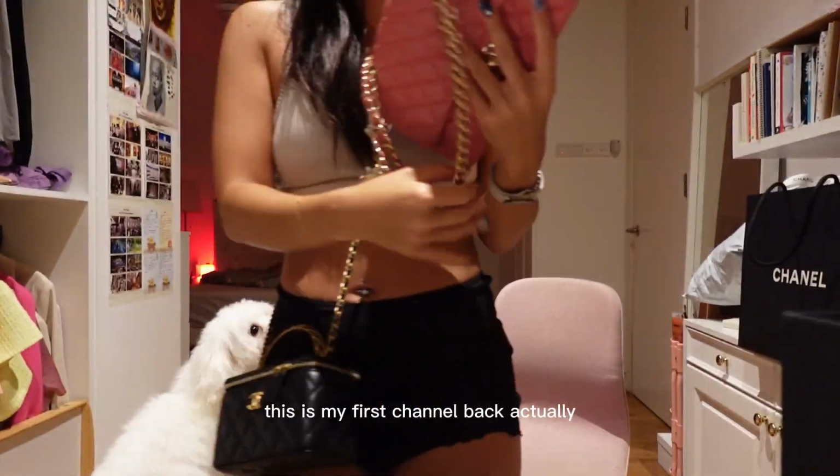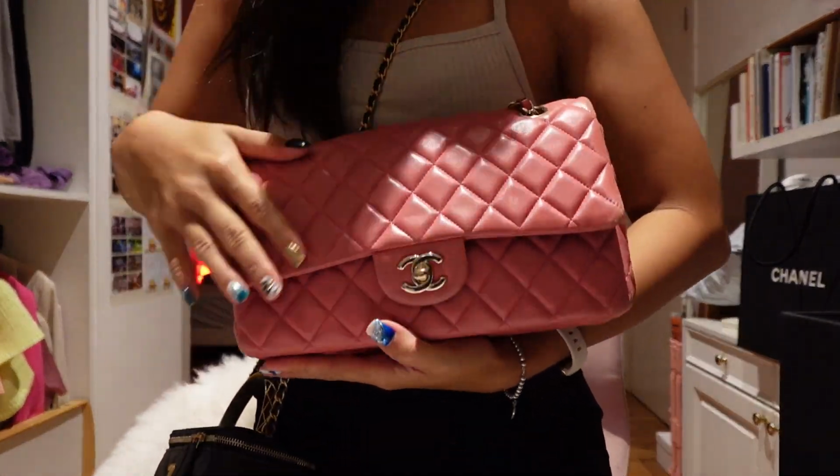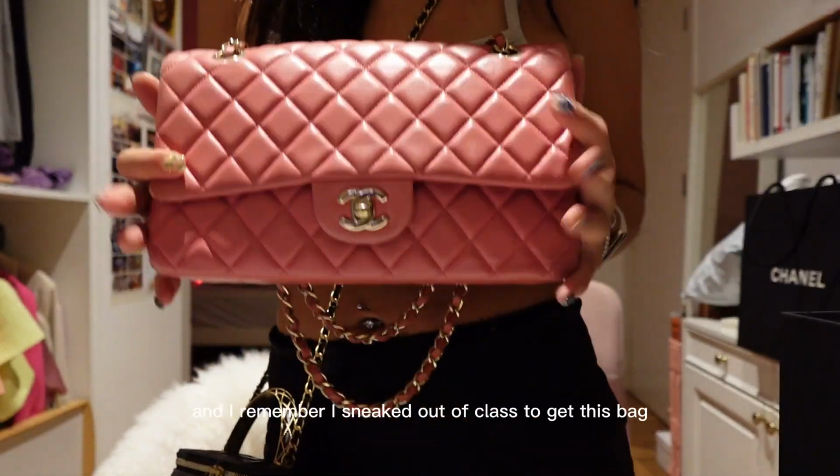This is my first Chanel bag actually. It was 13 or 14,000. I was very young, like 19 or 20, and I was studying. I remember I sneaked out of class to get this bag.